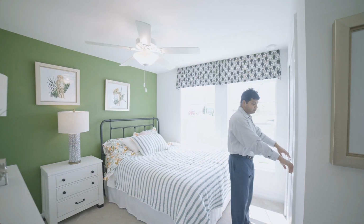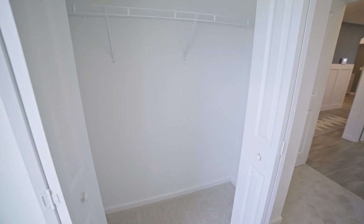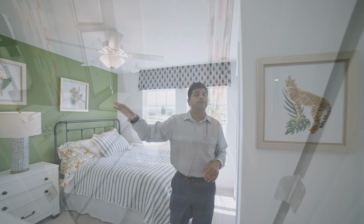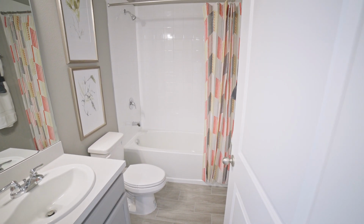I'm not a big fan of these doors, like these double doors, because they always fall off the hinges. However, the closet space is pretty neat right over here. And then as I go around, you have the very first bathroom that is shared between the 2 rooms. It's a shower tub combination with just plain subway white tiles.